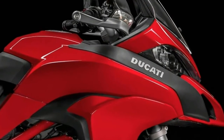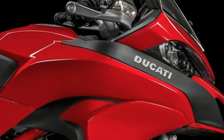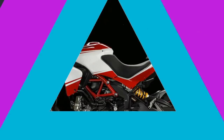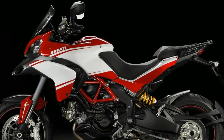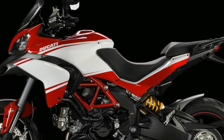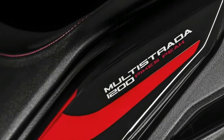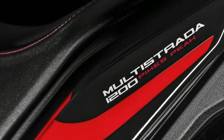For example, the presence of the IMU enables the ABS to include a cornering system capable of controlling braking even on bends where wheel lock could otherwise cause skidding. On the Multistrada 1200S, it also enables control of the Ducati Cornering Light, DCL.